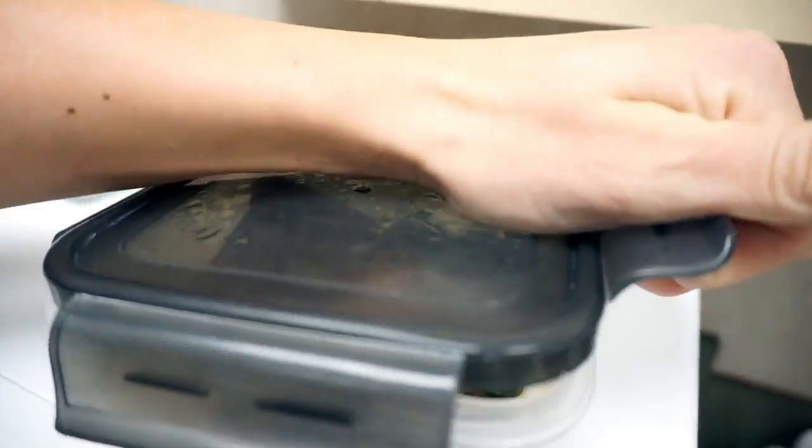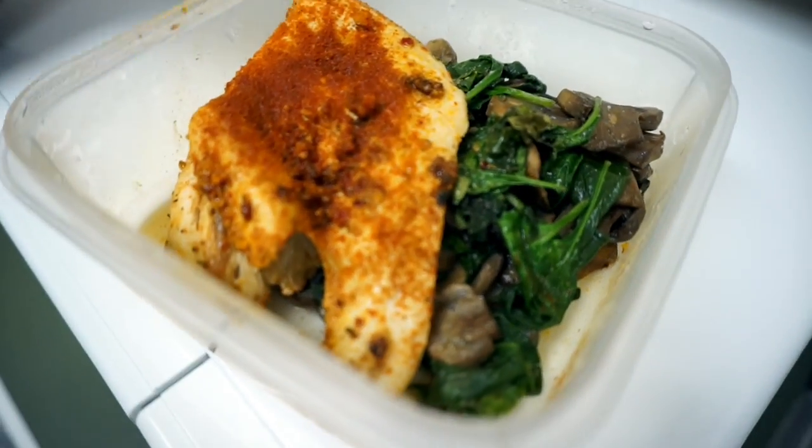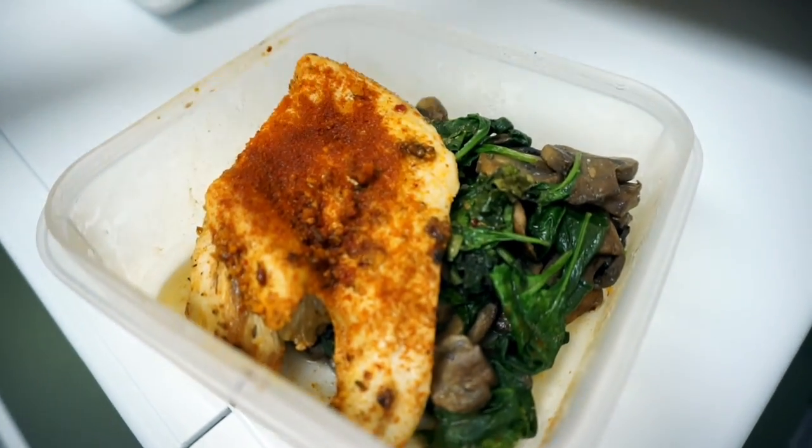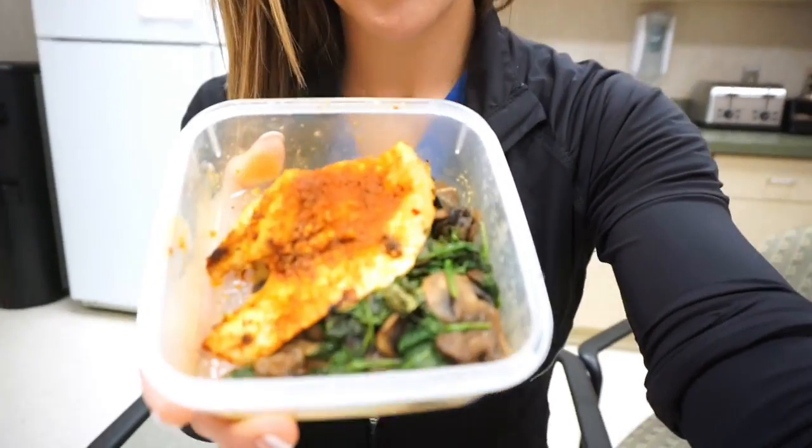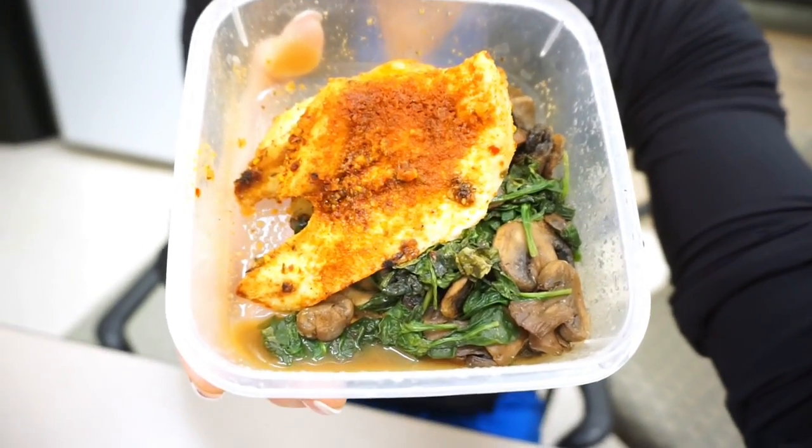There. All right, what do we've got? We've got chicken and sauteed spinach and sauteed mushrooms here. So I'm gonna heat this up. All right, so my lunch today, very basic, if you can see it. A lot of vegetables and chicken. Yeah, so it was a little bit of a different meal today.